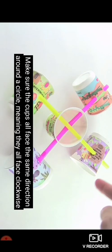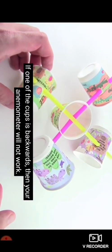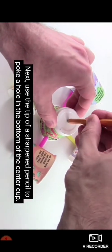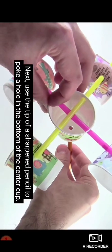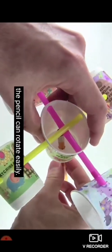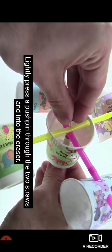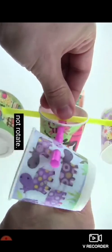Make sure the cups all face the same direction around a circle, meaning they all face clockwise or all counterclockwise. If one of the cups is backwards, then your anemometer will not work. Next, use the tip of a sharpened pencil to poke a hole in the bottom of the center cup. Press the pencil through the hole eraser first and wiggle it slightly to widen the hole so the pencil can rotate easily. Lightly press a push pin through the 2 straws and into the eraser. Do not push it in too far or this will create too much friction and your anemometer will not rotate.